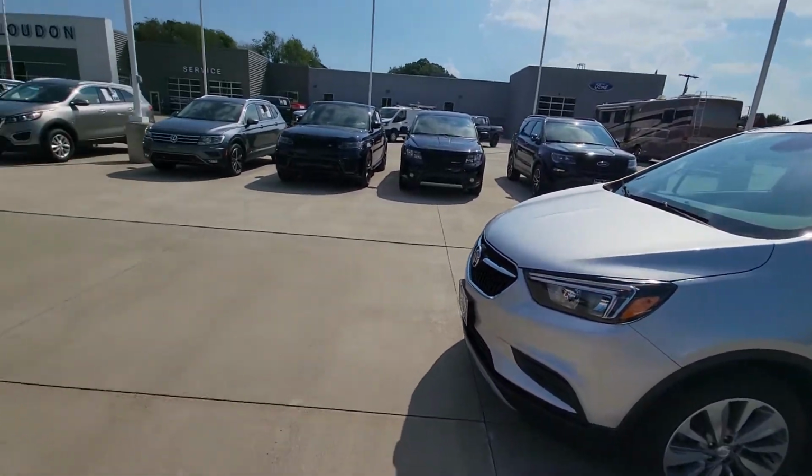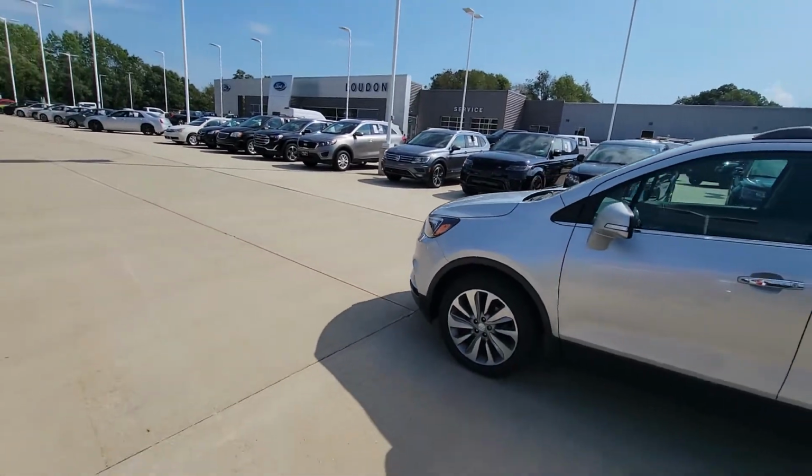So there you have it. There's the 2019 Buick Encore Preferred.